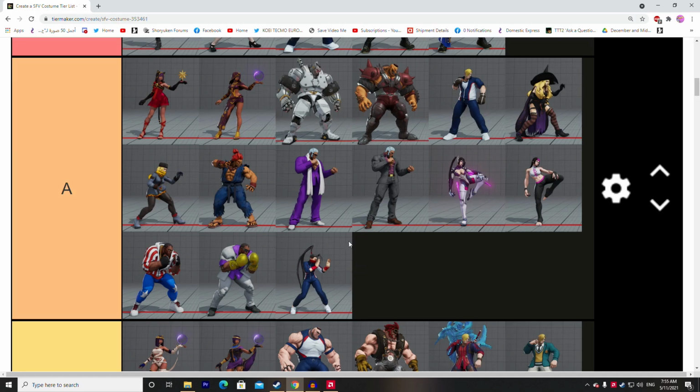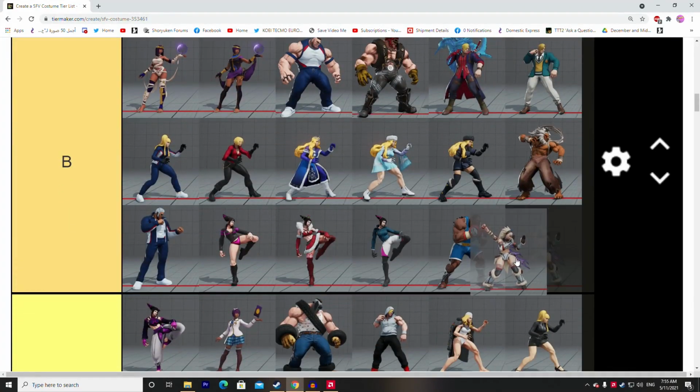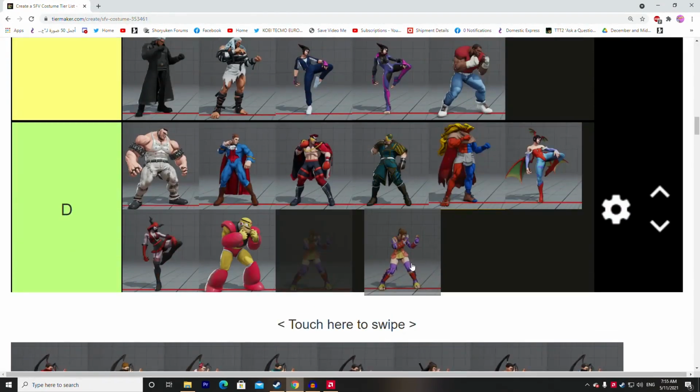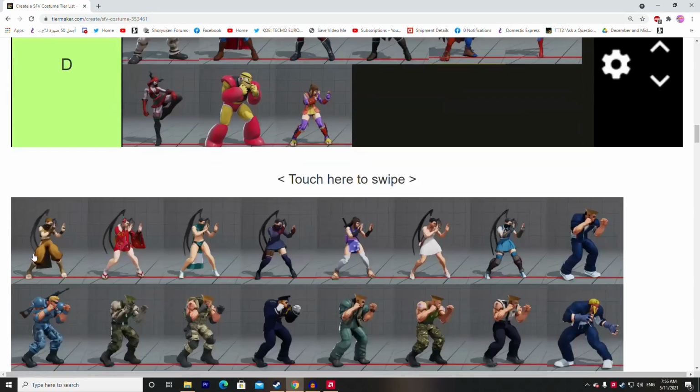So I do think the track field costume looks really cool on her. The Monster Hunter one, I'm a big fan of that one. Obviously, she does not look that much like a Monster Hunter, but it's alright. Not a fan. I guess the Strider reference is kind of cool, but I don't know. Let's put it at C.